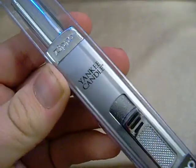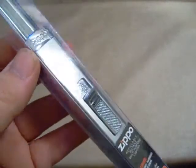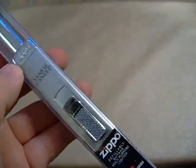But, and of course, the Yankee Candle version. This, I don't believe, has a model number, because I think it's custom for Yankee Candle. But you can get this on the Yankee Candle site. They sell these. If you go to yankeecandle.com, you can get this one.